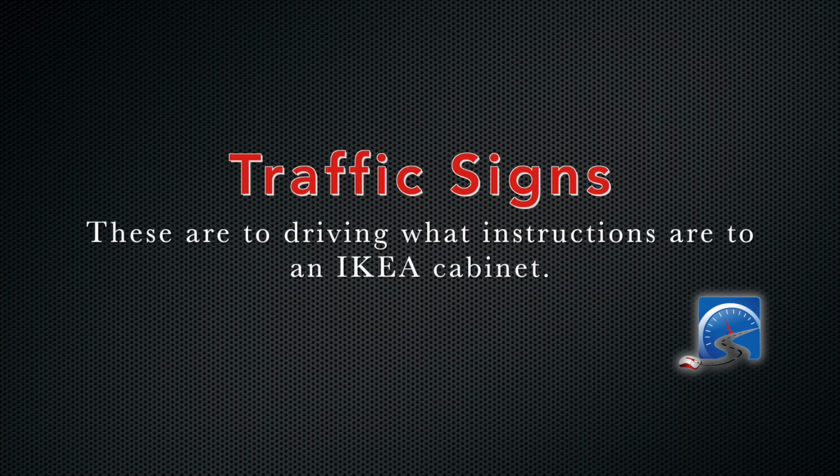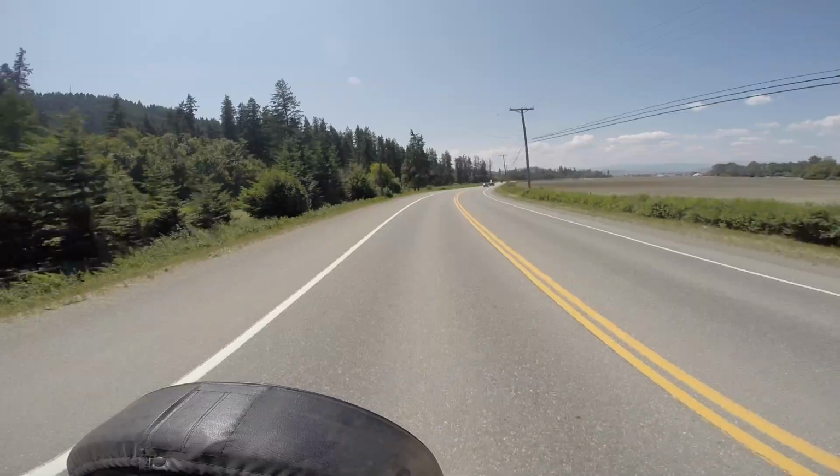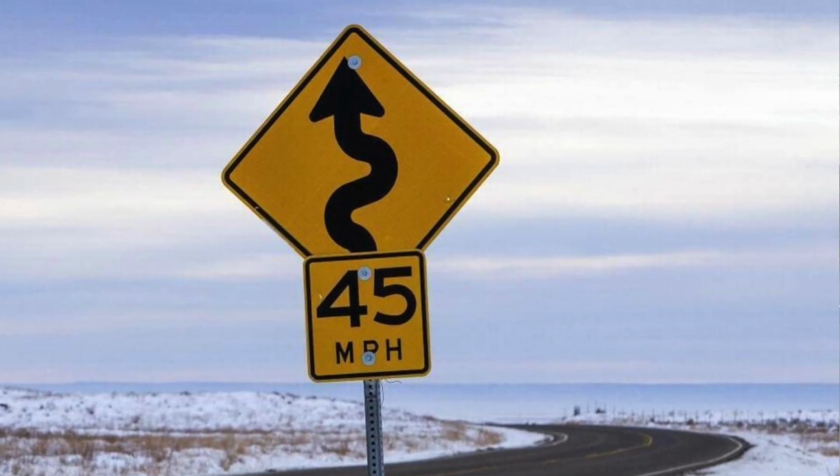Tip number 4 is traffic signs. Pay attention to your traffic signs. Again, it goes into tip number 1 with intersections. Traffic signs will allow you to locate intersections and will give you all kinds of information about cautionary speeds for going around curves and corners to keep yourself safe. It's summertime.